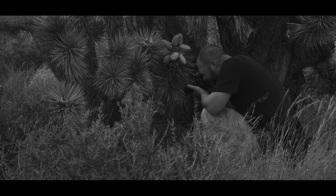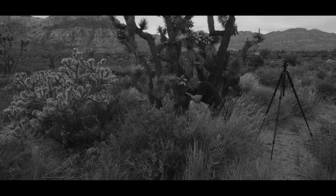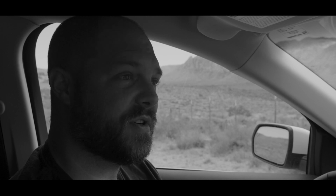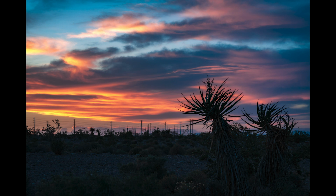On the very first day that I had my camera, I was actually out here near Red Rock Canyon, and I took a photo. It wasn't a very good photo. I knew I could do it better, so I came back to the same spot to try and take that photo again, and it was gone. Construction had come through and they had torn out all the Joshua trees, all the yuccas, everything was gone so that they could build some roads through there. And that kind of really got me going on the path I'm on now.